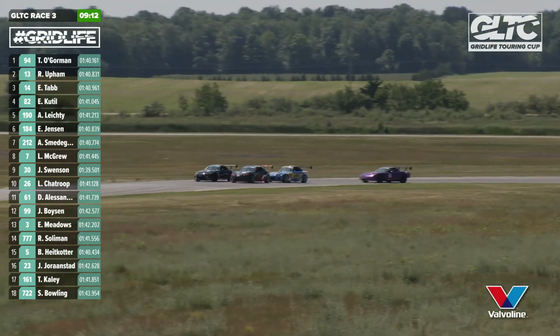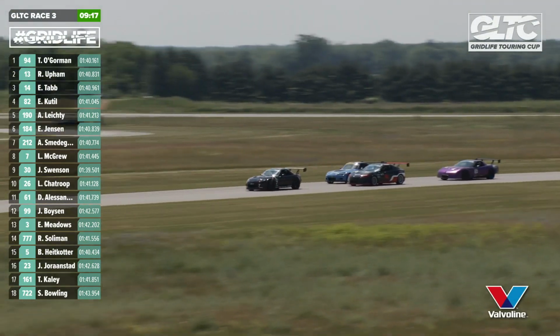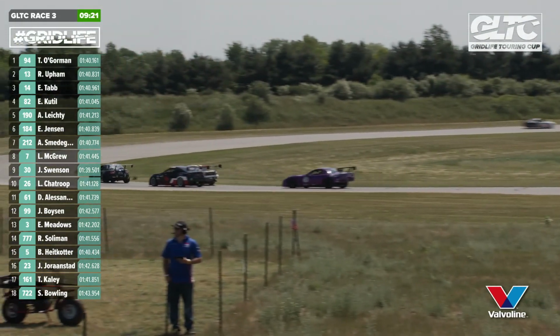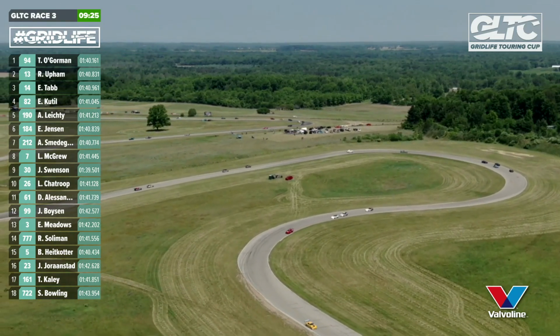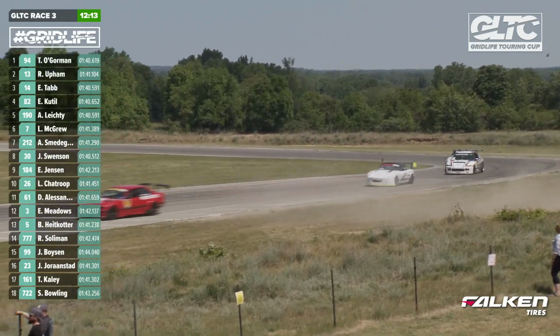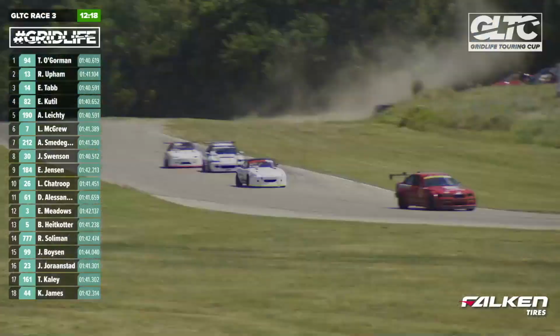Swenson just looking for an opportunity, waiting for somebody to make a mistake. He's really doing a great job being patient. No reason to get your nose in there on a 3-car fight when you can just wait. Yeah, Swenson watching this, smelling blood in the water, that's for sure. Through turn 7, 8, and 9 now. Good runs there. Joel Morrison up 22 spots from 44th to 22nd. So lots of drivers taking advantage of the very clean and competitive racing out there right now.